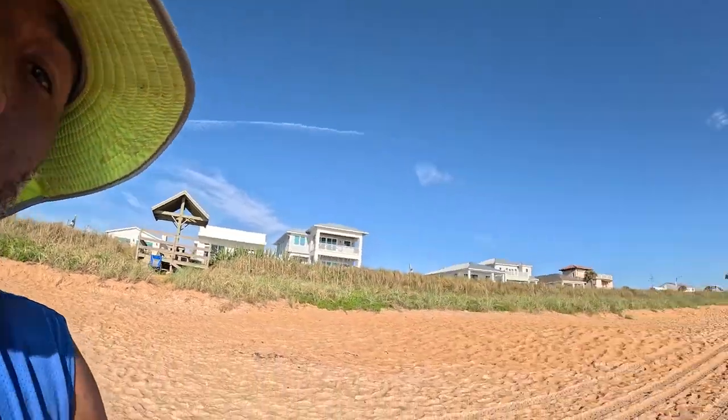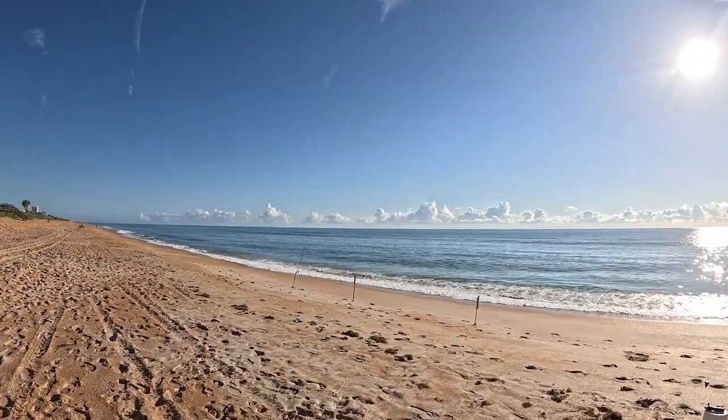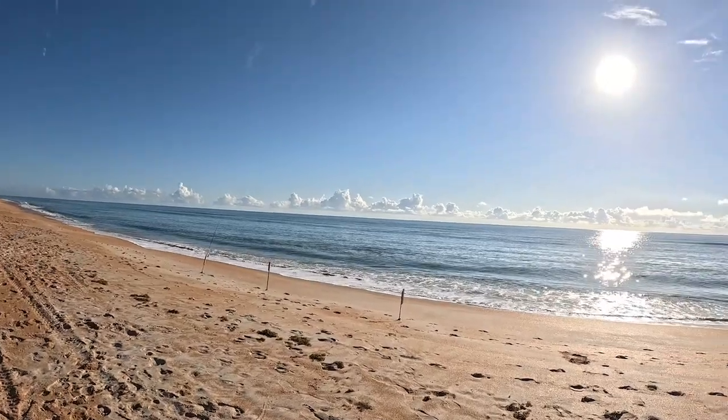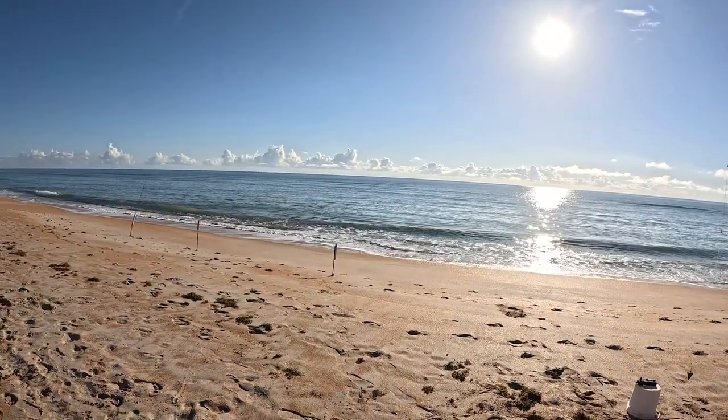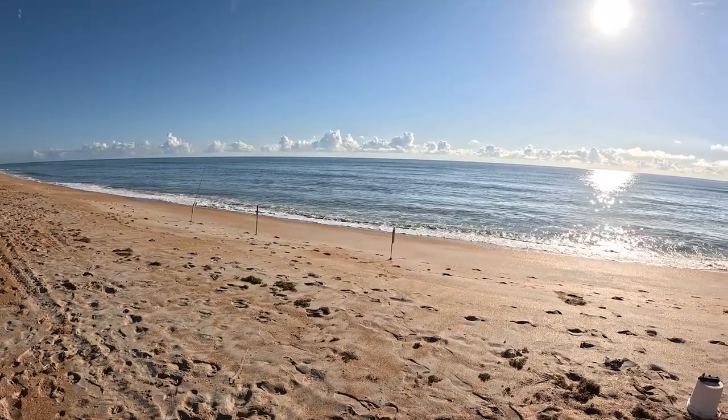Once again, I'm here at Flagler Beach trying to find those pompano. Let's see what we get today. This guy here, this is where we at. The water looks clear today, so about 86 will be the high today. So using shrimp and sand flea fish bites. Let's see what we get today.